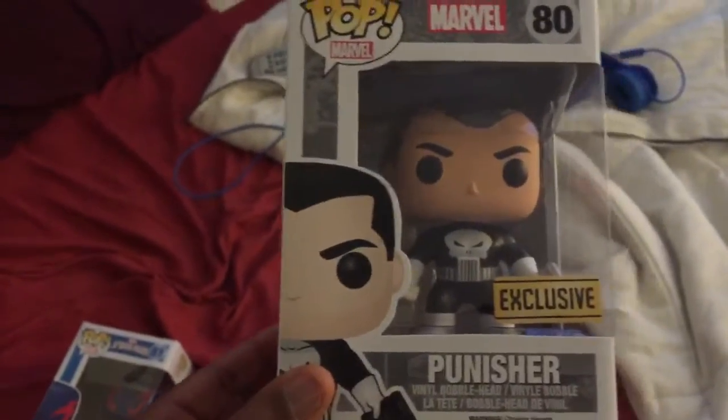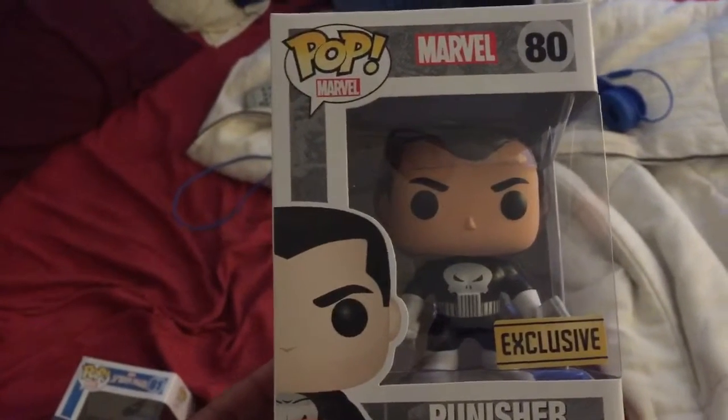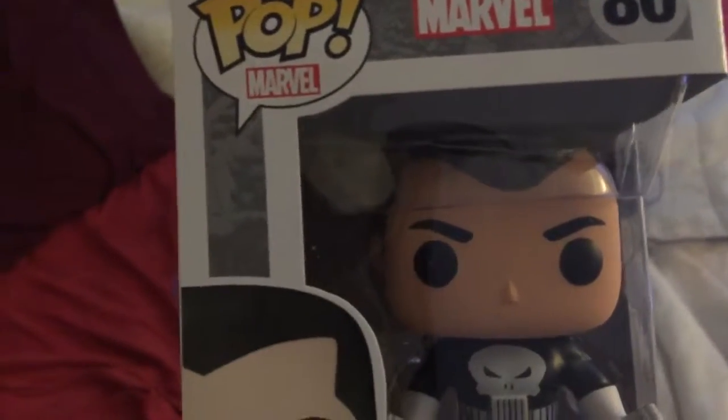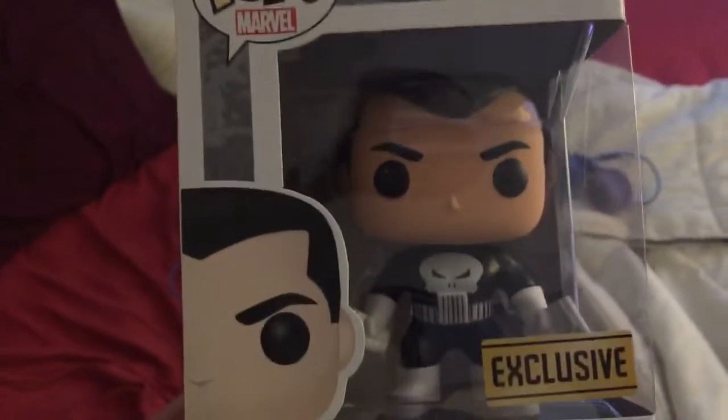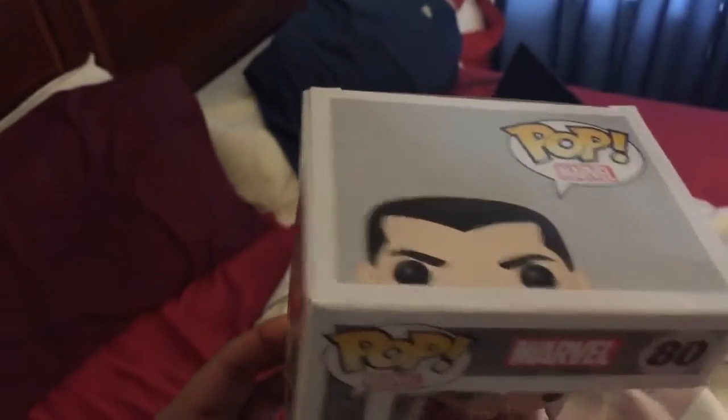I actually picked up two of these, and I traded one to my comic book shop so that I could get the Arkham Asylum Batman. As you can tell, there's Frank in all his glory with his little pop eyes, and they got the brow. And Frank don't smile, so he's always looking like he's angry and about to kill something, which he usually is. Here's the side of the box. The box is in pretty good condition. There's a top. Here's a side view of Frank.